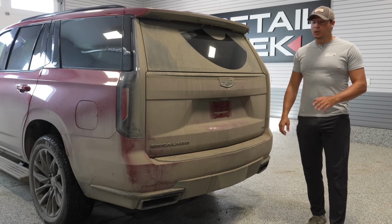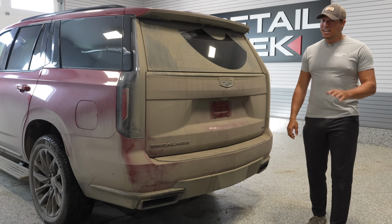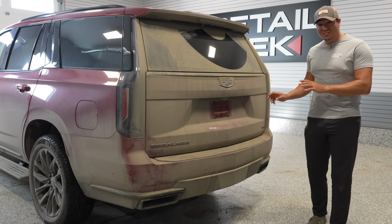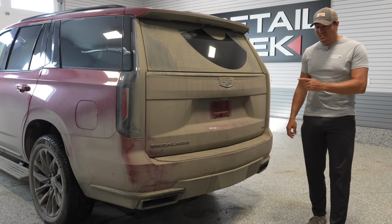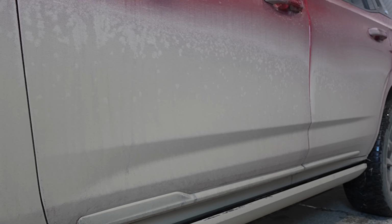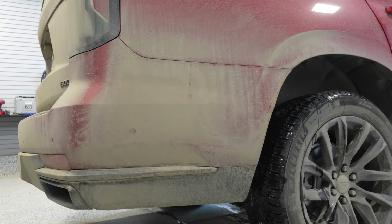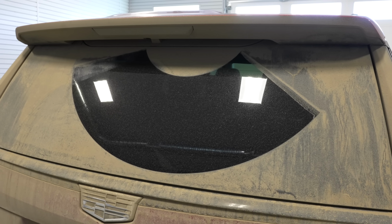Hey, what's up guys? Today I'll be working on this absolutely filthy 2023 Cadillac Escalade. And if you think it should be a crime to let a $170,000 vehicle like this get this dirty, well, I'd have to agree with you. Now, I don't mean to come down on my buddy Chris too hard. I just happen to like these vehicles and love seeing them cleaned up and looking their best, which is exactly what I'm going to do today.